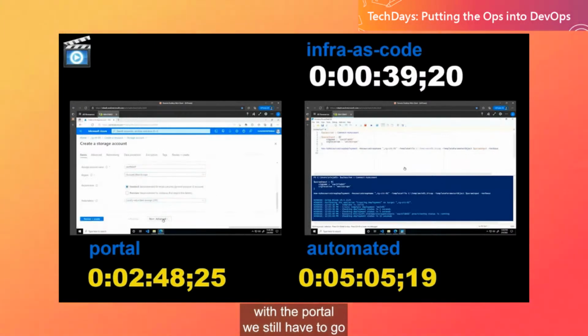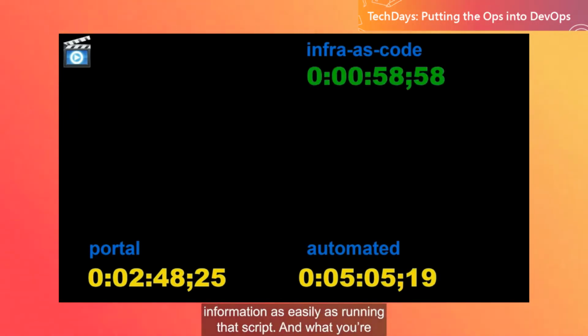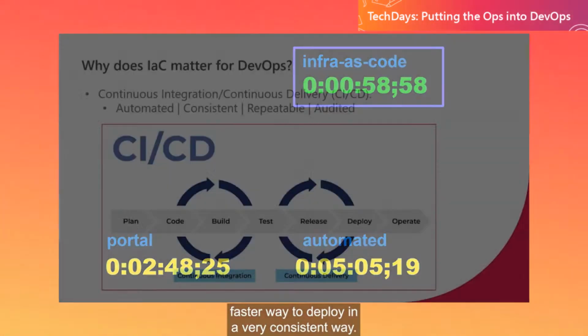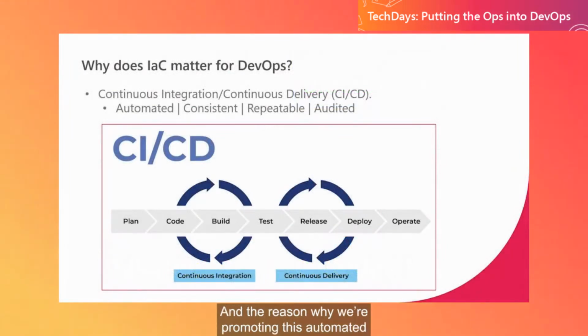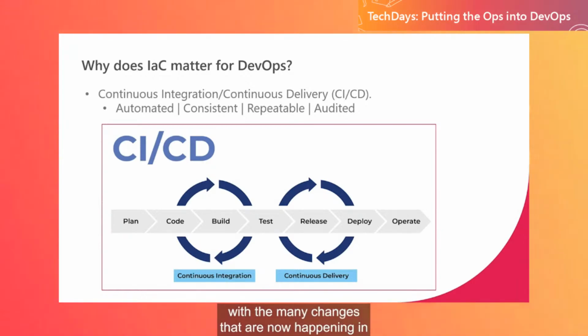Because with the portal, we still have to go through each and every tab again, because we cannot reuse that information as easily as running that script. And what you're now seeing is with infrastructure as code, definitely we have a faster way to deploy in a very consistent way. And the reason why we're promoting this automated deployment is that it also allows you to incorporate continuous integration and continuous delivery, which nowadays is becoming the new de facto standard for fast deployments and keeping up with the many changes that are now happening in software development.